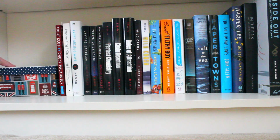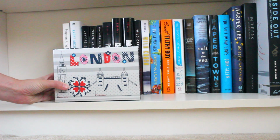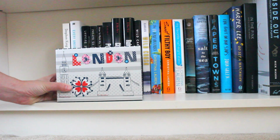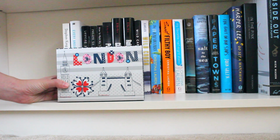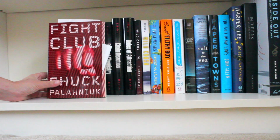And then this little box over here I bought at a little store, and it just has a bunch of mementos in it from my first couple trips to London. Of course now I'm going to need a much bigger box because I have so much more stuff now that I've lived there for a while. But yeah, I love this. Super, super cute. Okay, so Fight Club by Chuck Palahniuk.